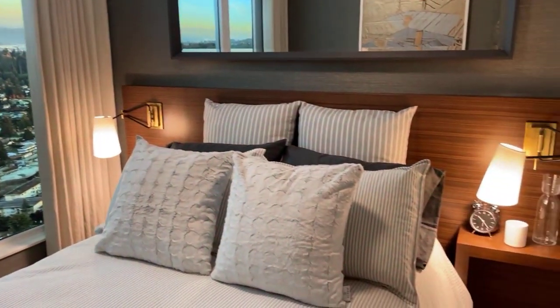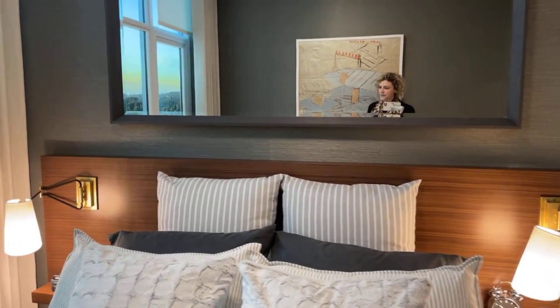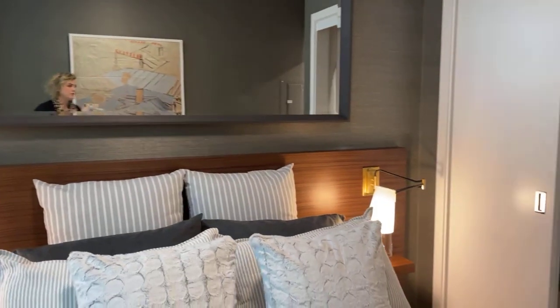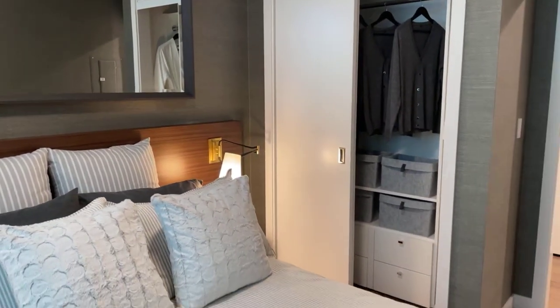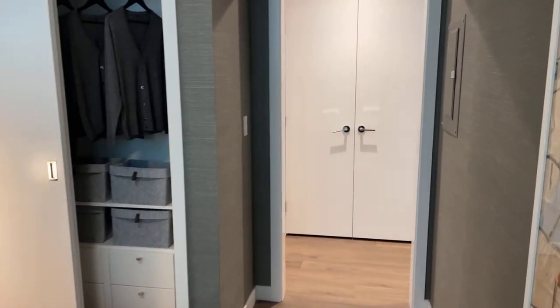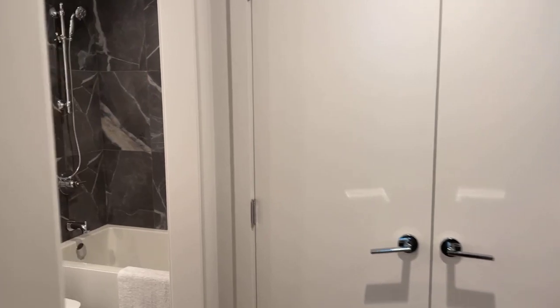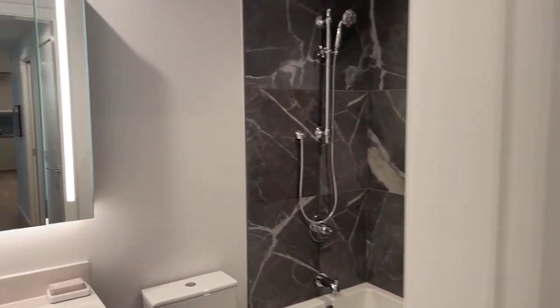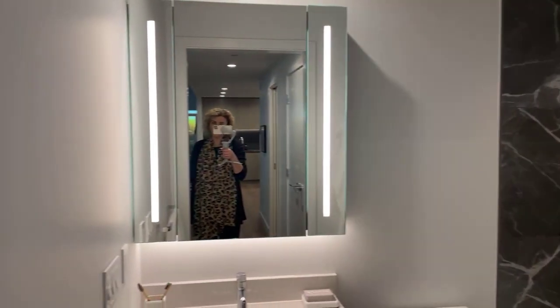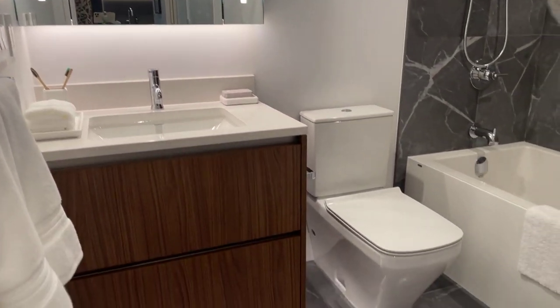Okay, so nice space here. Again, really beautiful design elements. They always have such lovely staging. And then you've, of course, got your closet. So the second, or the third bedroom rather, should you choose to have one put in, is going to be very similar to that bedroom we were just in, just mirrored basically, and would be right next to it.